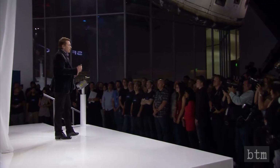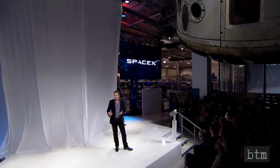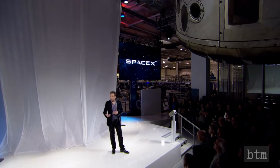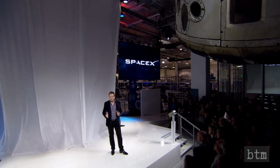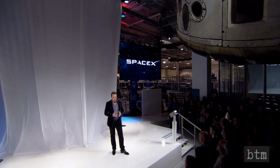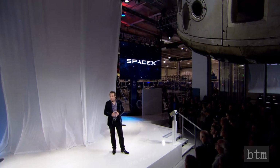But going from Dragon version 1, we want to take a big step in technology, really create something that was a step change in spacecraft technology. Some important characteristics of that are the ability to land anywhere on land propulsively. That's one of the things that Dragon version 2 will be able to do. So you'll be able to land anywhere on Earth with the accuracy of a helicopter, which I think is something that a modern spaceship should be able to do. And it'll be capable of carrying 7 astronauts for several days.